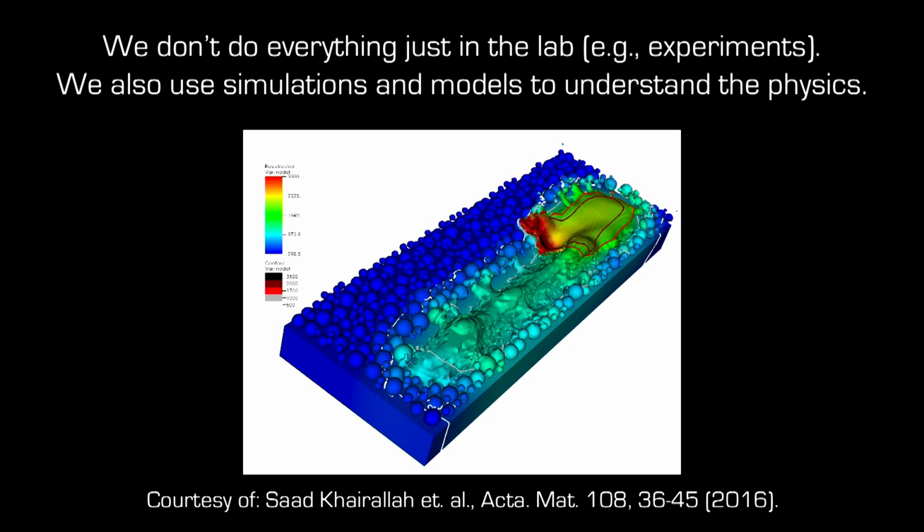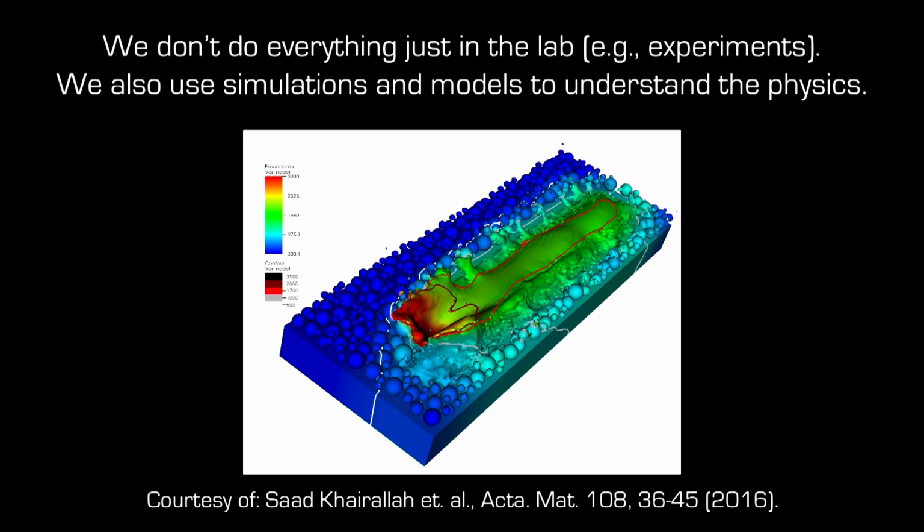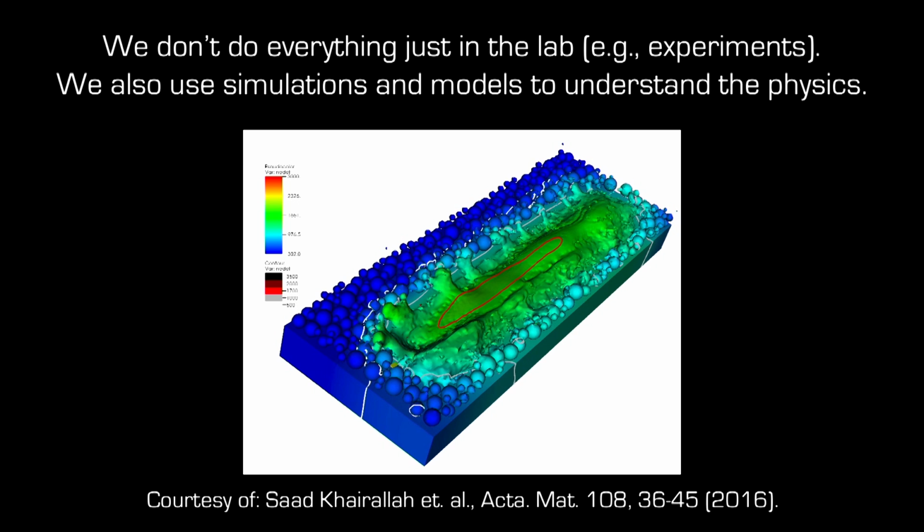The reason this is important is because microstructural behavior and effects will really determine the macroscopic properties that you observe in terms of mechanical performance and so forth. So this really allows us to understand the physics of the process and start to think about improving the process by changing the process conditions or the material conditions.